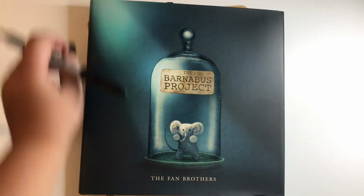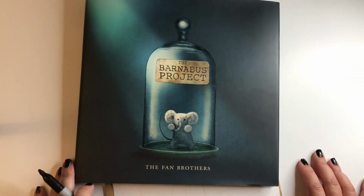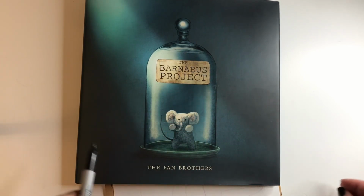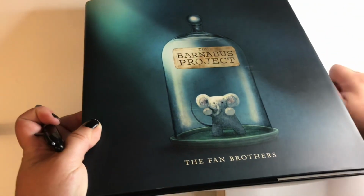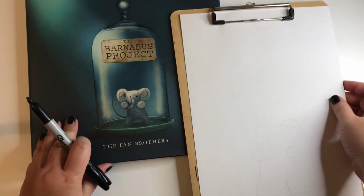Oh, Barnabas, you cute, sweet little elephant mouse misfit. I love ya. All right, this is what we're gonna draw today. We're gonna draw the cover with a little Barnabas right here in that jar that they kept him in for so long before he and his friends broke out, right? All right, I'll leave that right there, about right there so you can see it, okay?